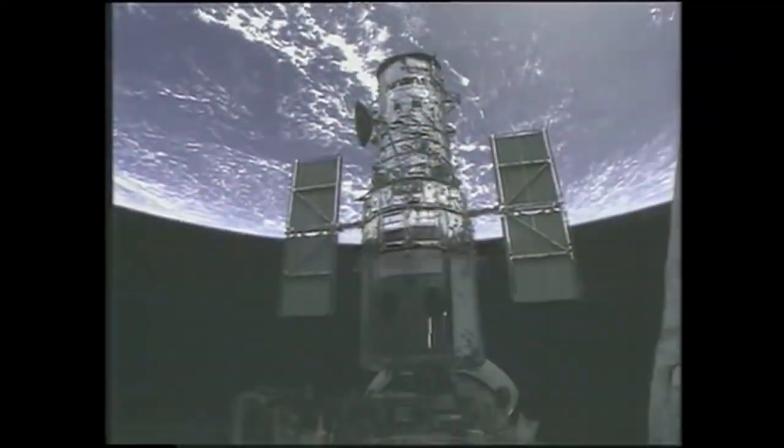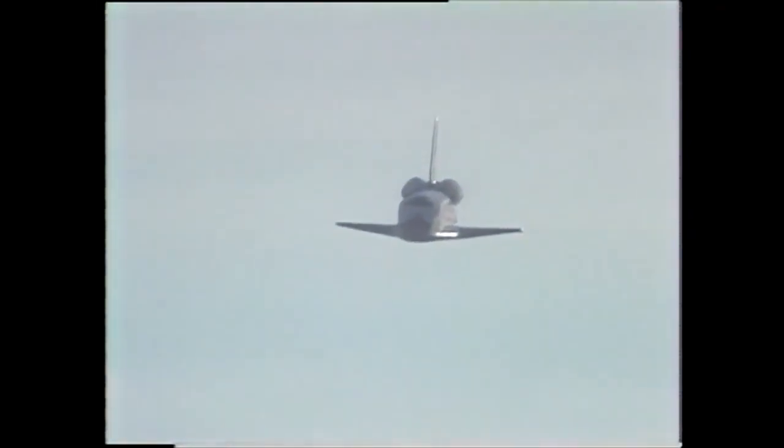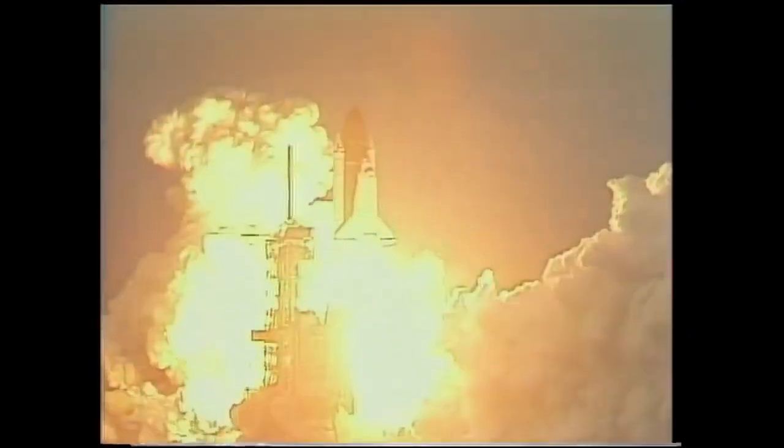While Hubble's servicing missions were very important, the true gift of a maneuverable shuttle was soon realized in a very different rescue mission. Booster ignition and liftoff of the maiden voyage of Endeavour on a Shuttle.